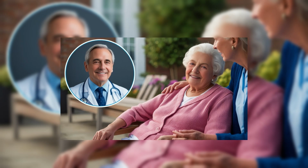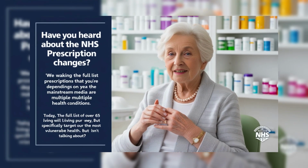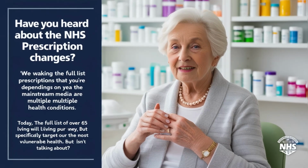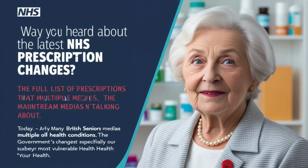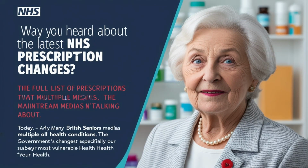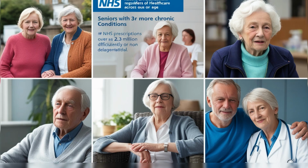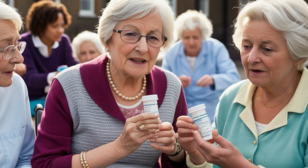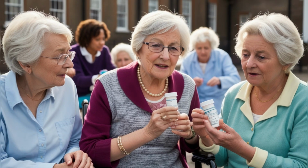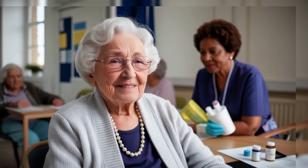So where do we go from here? First, awareness is key. Share this information with everyone you know. Far too many seniors have no idea these changes are happening until it's too late. Knowledge is power, and right now, it could be life-saving. Second, demand action. Contact your local MP. Write to NHS trust leaders. Let them know that abandoning seniors is not an acceptable solution to budget problems. Third, stay vigilant. We will continue monitoring this situation closely and bringing you the latest updates as they happen.